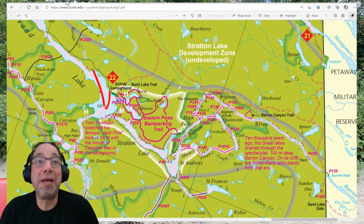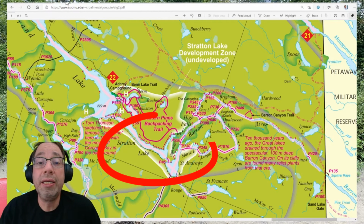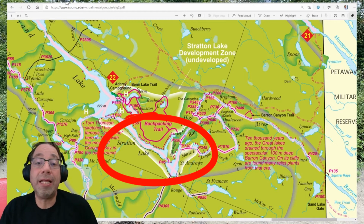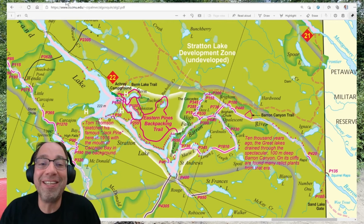So you would paddle from there south. And there's a small portage before you get into Stratton Lake. I recommend you spend 2 nights at Stratton Lake. Find a campsite, stay there for 2 nights, and that's so that you can enjoy those features that I previewed and that I'll show you again in a second.